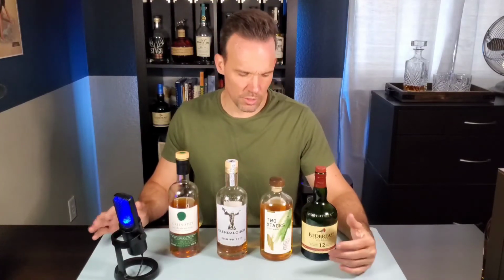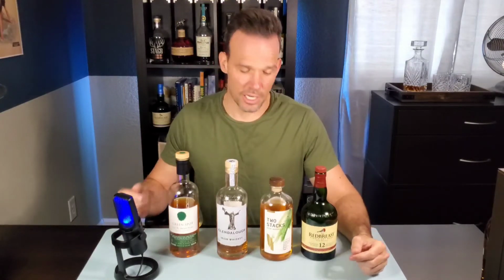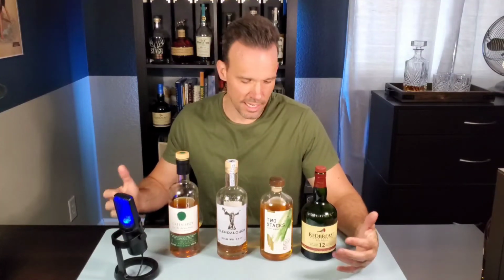The Two Stacks is just really, really cool. It's really unique. It's got a lot going on. It's got different flavors coming at you, and I actually like that little bit of peat a lot. That little bit of smokiness, I think, kind of brings out some of those other flavors and makes them pop. It also kind of tends to linger around a little bit, and I like that. The Redbreast is going to retain its crown for me.